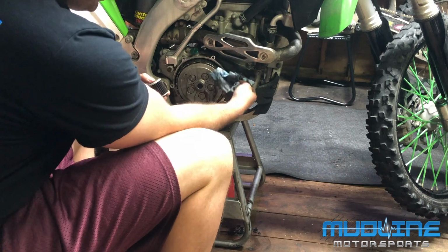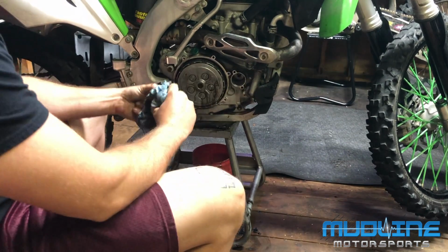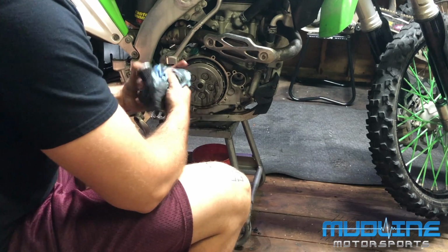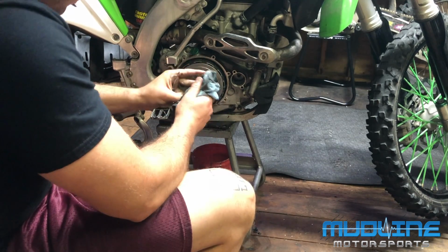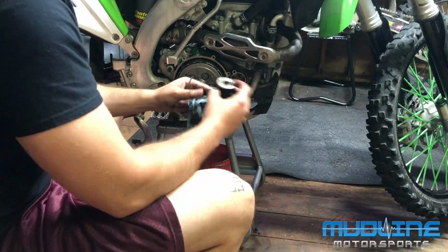You know, black's one thing. The little bit of gray kind of indicates that there's a lot of wear going on, so that's probably just from not changing the oil like you should. So this is now trash.